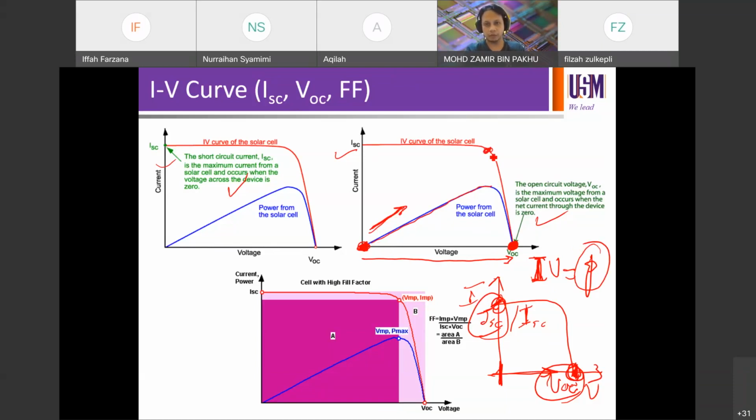Okay, and this is the point where the solar cell is going to generate maximum power. We call it P max, where the current is maximum times the voltage that is maximum. So I max times V max equals P max. So that's why you're going to get this PV curve. This PV curve means power against voltage curve. We call that the PV curve. This one is the IV curve. So from the IV curve, you can derive your PV curve, right?